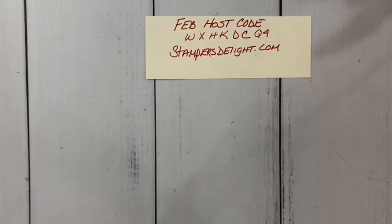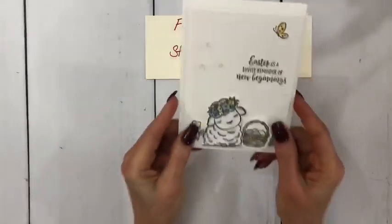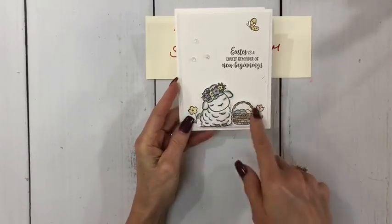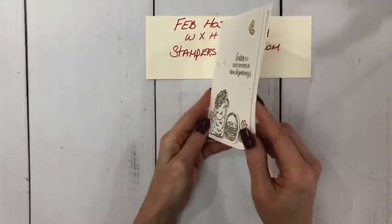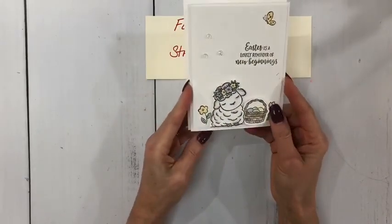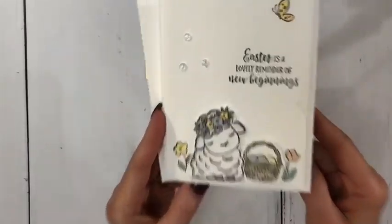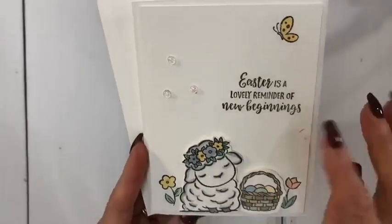Okay, so here is my first card that I did with that stamp set. And of course I fussy cut these because there's no dies. And then I just made a quick simple card. I'll bring that up close so you can see it. Got a little smudge there.